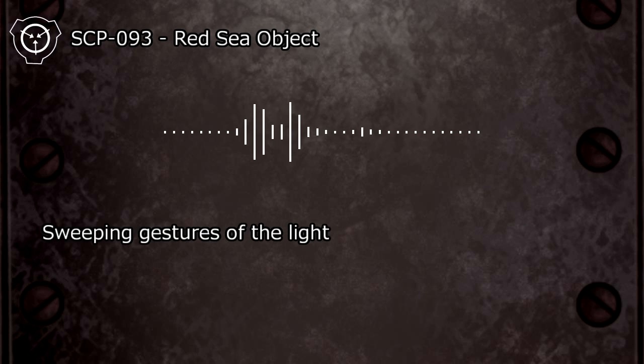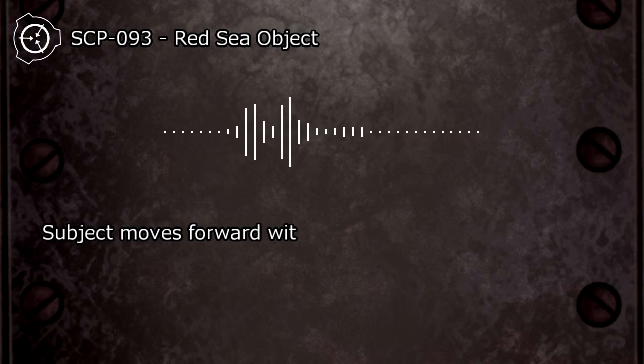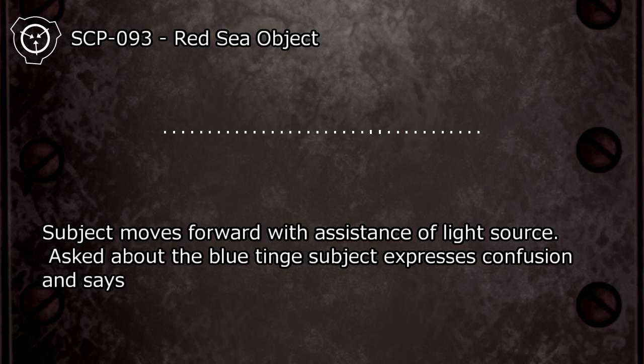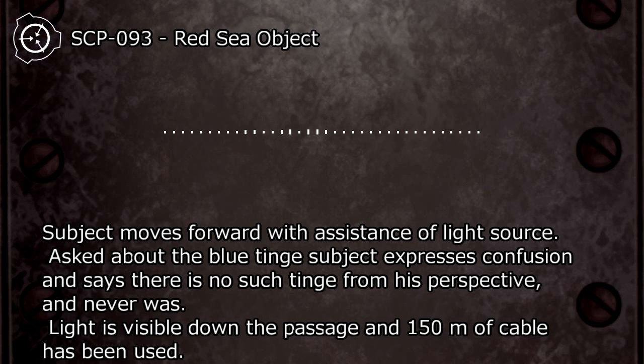Sweeping gestures of the light reveal nothing more than dirt even at the bottom of the hole. Subject moves forward with assistance of light source. Asked about the blue tinge, subject expresses confusion and says there is no such tinge from his perspective, and never was. Light is visible down the passage and 150 m of cable has been used.